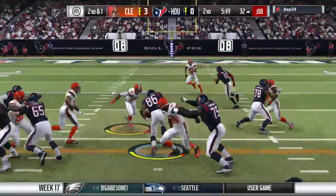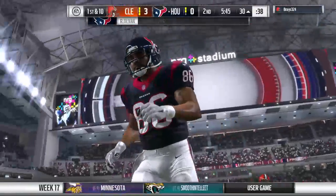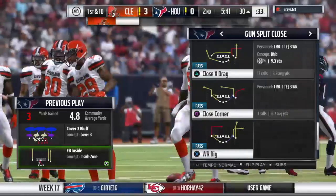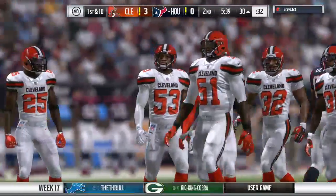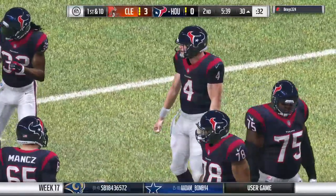The carry here for the big tight end, and he works it to the 30-yard line, right at the 30. All week in practice, they stress grounding, pounding the football, and they really executed it well there to get the first down.